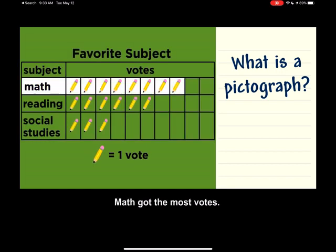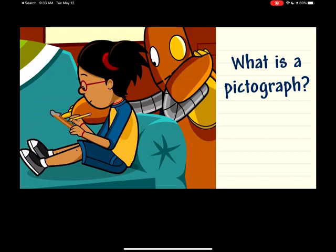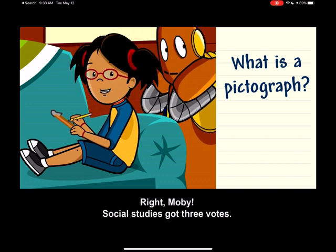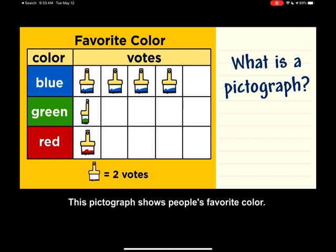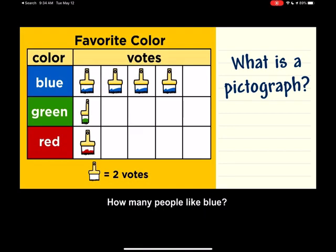Math got the most votes. 8 people said it was their favorite subject. Which subject got 3 votes? Right, Moby. Social studies got 3 votes. This pictograph shows people's favorite color. Each paintbrush stands for 2 votes. How many people like blue?